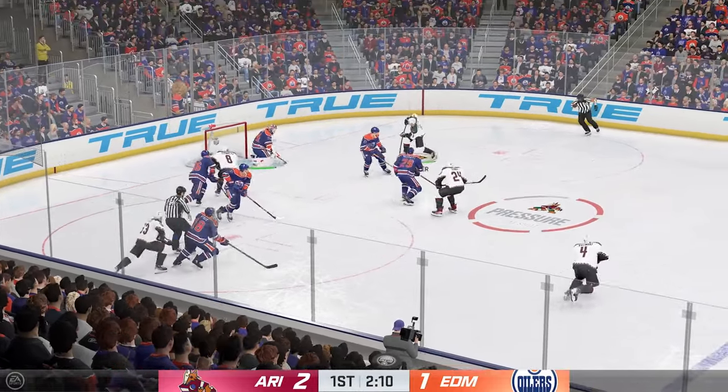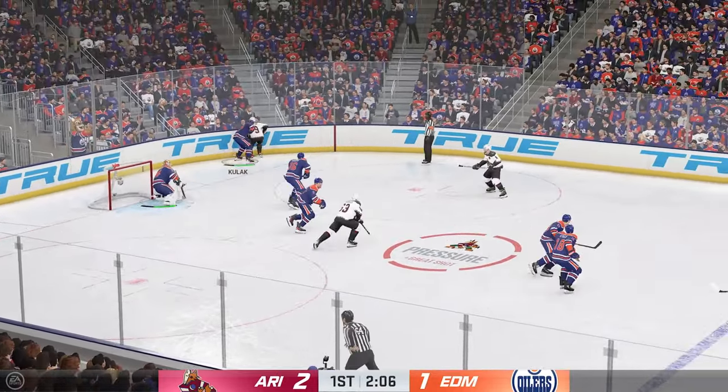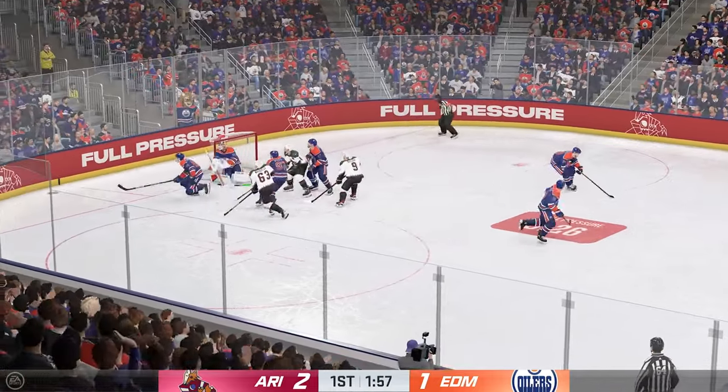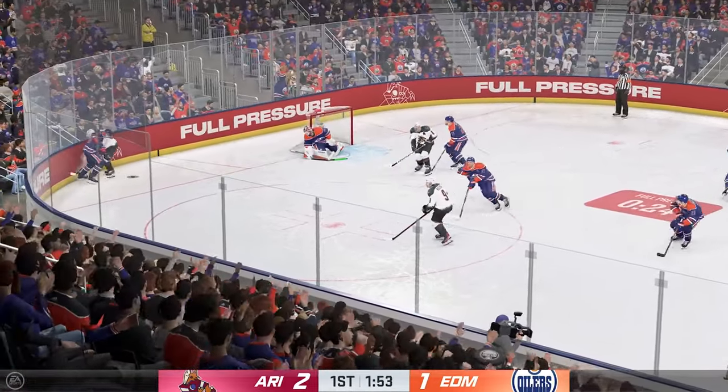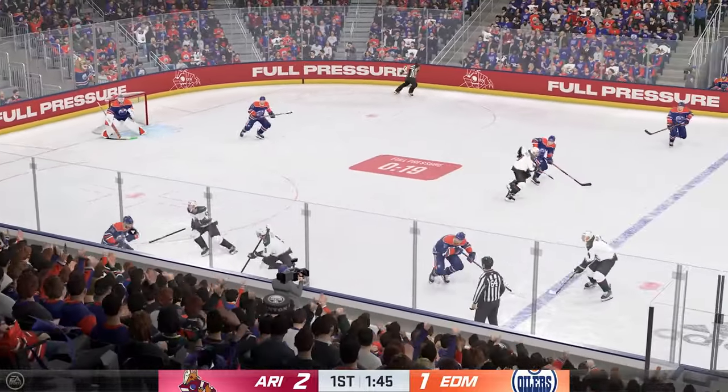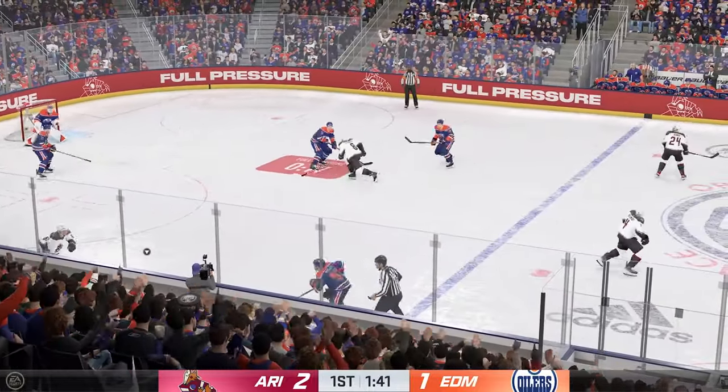Play resumes here as he wins the draw inside the offensive zone. Arizona's got a hold of it along the wall. Stuffs him again! Well, this is an incredible save, James. It's anticipation as well. Recognize that the shooter is in the low slot, getting in front of it and making the save.